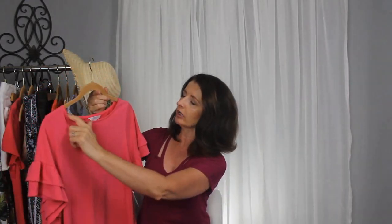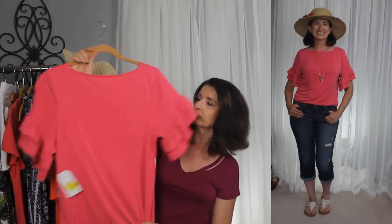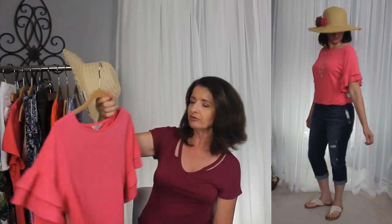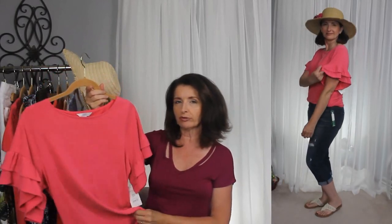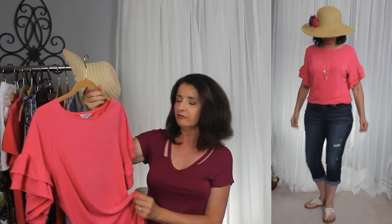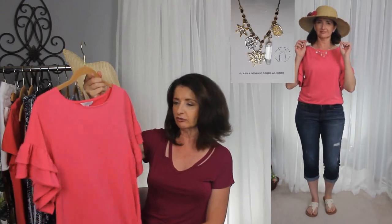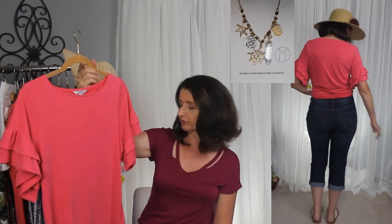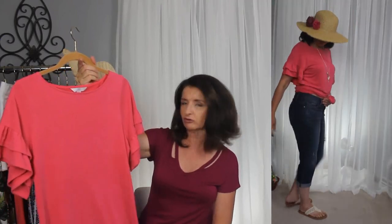I especially like this kind of layered, flouncy sleeve detail to it. I thought it gave it a little extra something something above just a standard tee. It has a nice wide scoop neck on both sides, on the front and the back. Very easy to get on and off. This fabric is a modal, which I wasn't really familiar with. Feels kind of like a spandex. It feels very stretchy. It's very comfortable. This was originally $11.88, and I got this off of a clearance rack for $9.